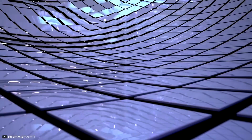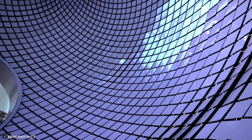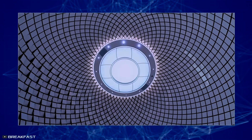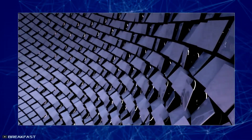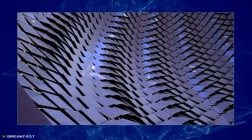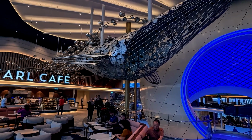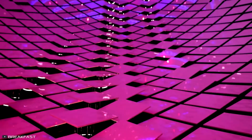On the newest cruise ship, Icon of the Seas, you'll find Pearl, the world's largest kinetic sculpture. This 53-ton marble is made of 3,000 tiles that move in mesmerizing patterns. Controlled by a powerful computer, the tiles mimic the motion of the sea. When the waves are rough, the tiles sway energetically. When the sea is calm, they glide smoothly, providing a soothing experience for the ship's guests.